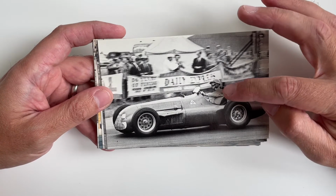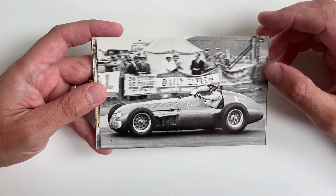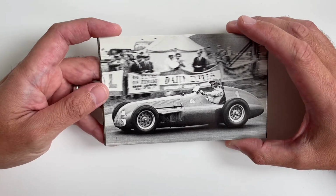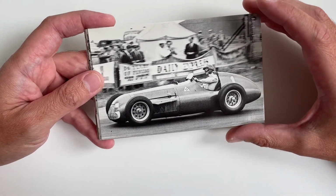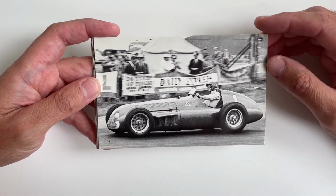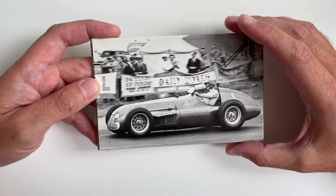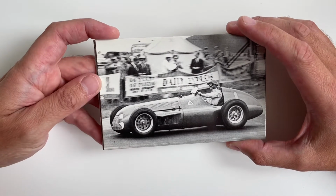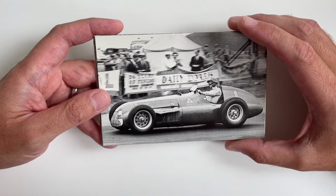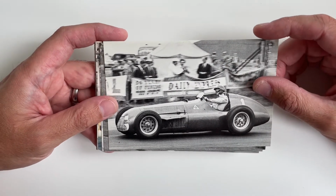This is not that car, of course, this is the Alfa Romeo. The name of that mechanic that founded this other team was Enzo Ferrari. This was only the championship's second year, of course, but this was when Alfa Romeo started to get challenged by Ferrari.